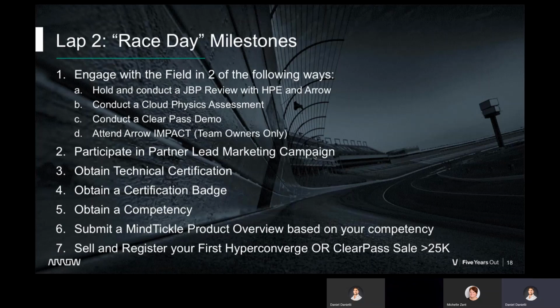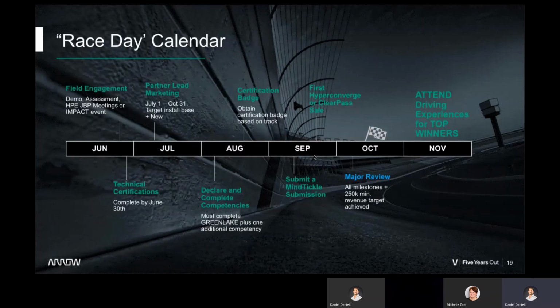You'll then need to move into obtaining technical certifications, certification badges and competencies. And then coming into the end of the program, we're going to be looking for your teams to submit their MindTickle product overview based on their selected competency, which will be judged by a panel of HPE leaders. And then finally, selling and registering your first hyperconverged sale or ClearPass sale greater than 25K will round out the Lap 2 milestones.